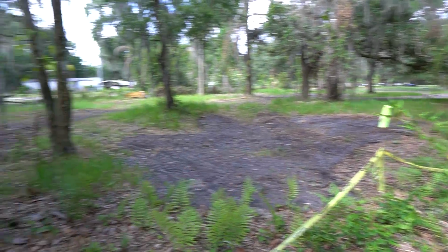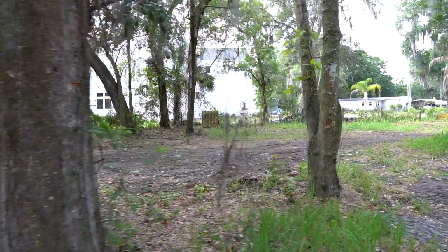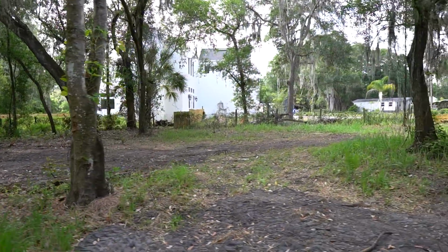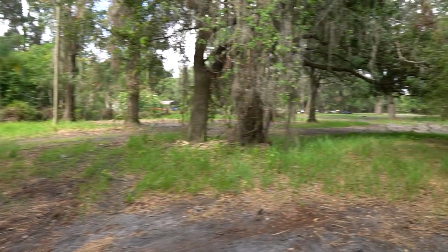This is the property line. The idea being this big house just went in, and eventually once this food forest establishes, you won't really have to see this over here. Also see some fruit trees in pots out there, so they got some stuff growing on too.